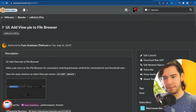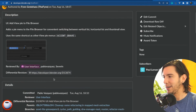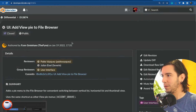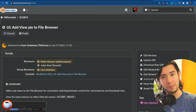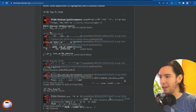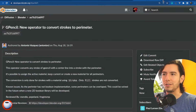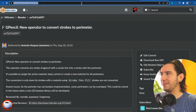So thank you, Finn. Thank you for your patience. The patch has been around for a while. It was committed in August, but it was made in January. And it's partially my fault, so apologies. But hey, to be fair, I also have patches of my own that are waiting review since forever. We're all going through that.